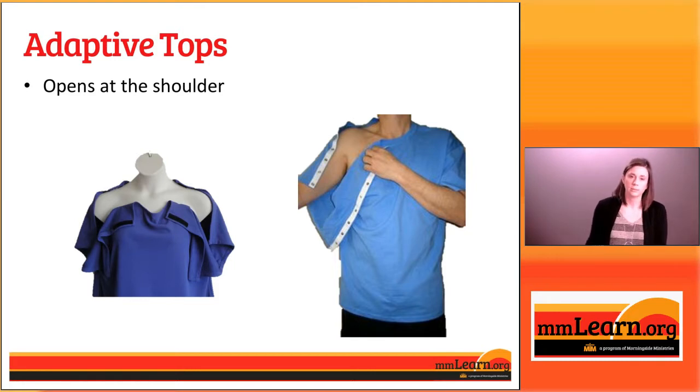So you can see that it doesn't require nearly as much movement as putting a shirt on over your head and then slipping your arms up through the sleeves. And as you can see, these are shirts that are made for men and women. They look like just a normal t-shirt or a normal shirt, and so it's just a little easier to get on and not necessarily something that looks like an adaptive shirt at all.